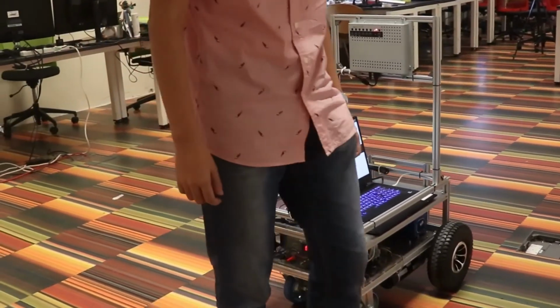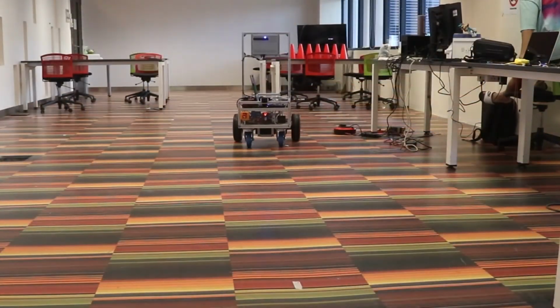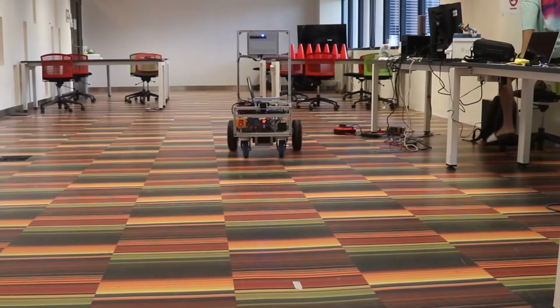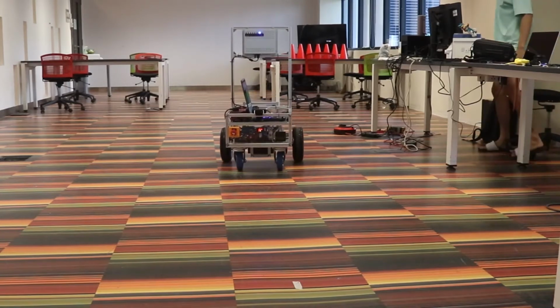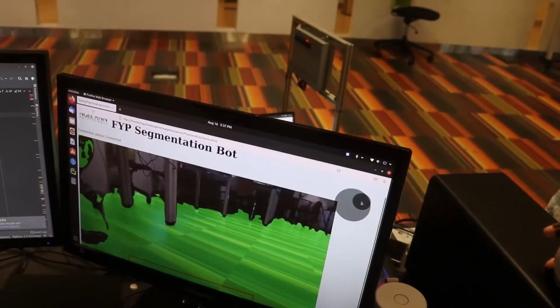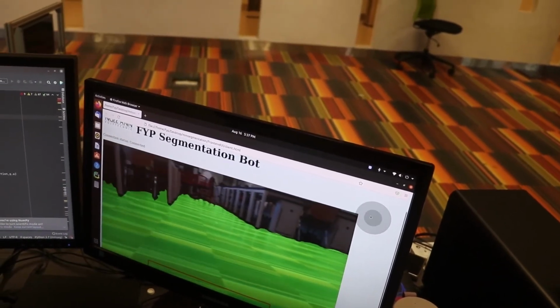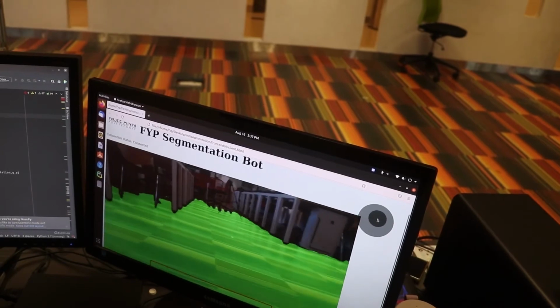That is one of the applications of deep learning, because we're looking at how we can apply computer vision to something very useful. A lot of autonomous robots use very expensive sensors, so we want to eliminate those sensors and just use basic cameras such as webcams. That is the gist of how we designed the project and the system.